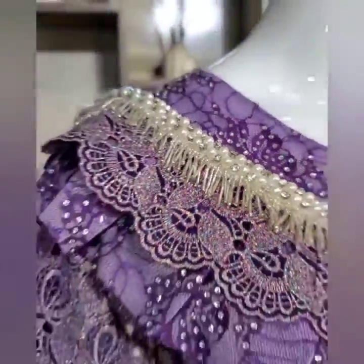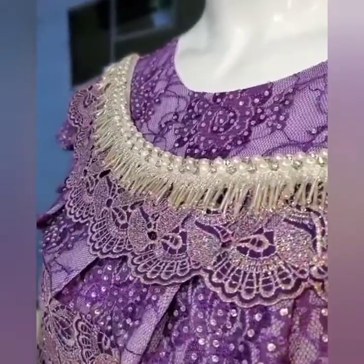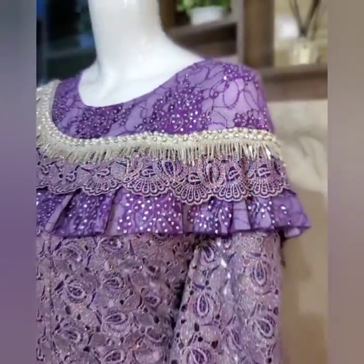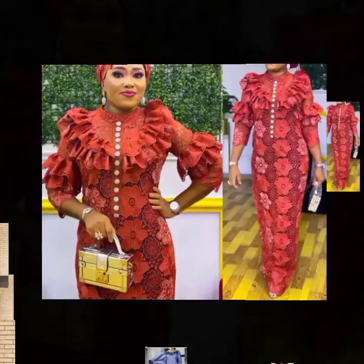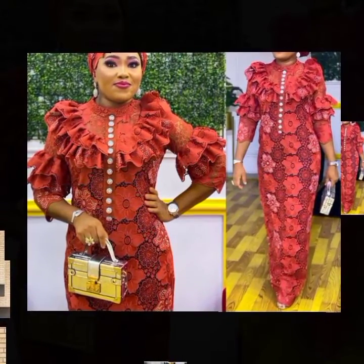These styles are latest super trendy collections of kaftan styles. Some are bubu styles, but all the styles are long gown styles. These styles are fashionable styles for ladies to rock this year.